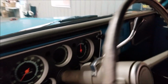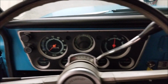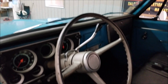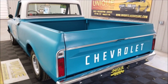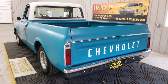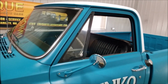Let's go ahead and fire it up. You can hear this thing run. See how easily it starts. Nice little sound to it. Like I said, kept the stock interior. Wipers work. And I believe Turbo 400 transmission, if I remember right when I was underneath there. I don't know if I mentioned that earlier or not, but 396 paired with a Turbo 400 transmission. Listen to that nice sound of that 396. Truck's got a lot of things going for it. Power steering also.